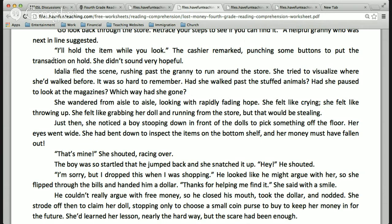Next up, this is transaction. Give me a good TR. Instead of tran, it's tran. Transaction, a CHR sound. Transaction. Very good. And this word here is remarked. ED ending, remarked. Very nice. Thank you.